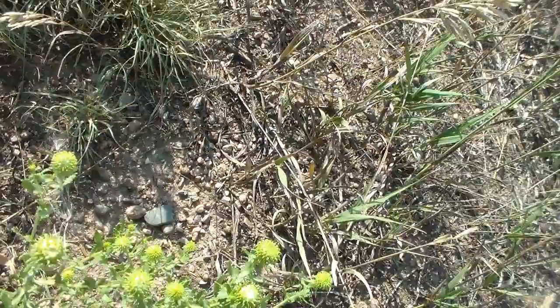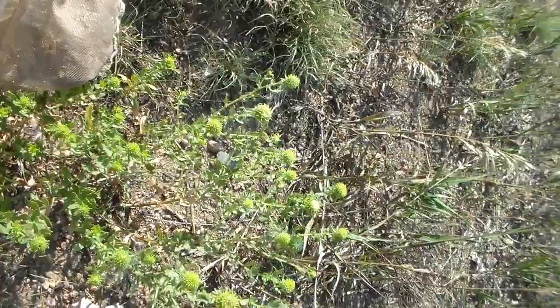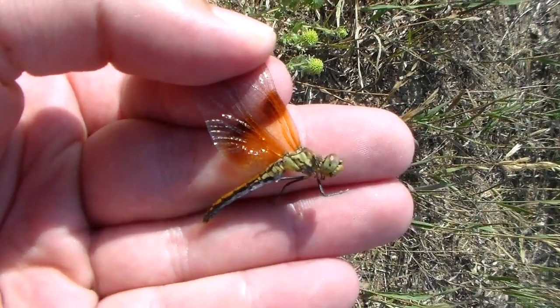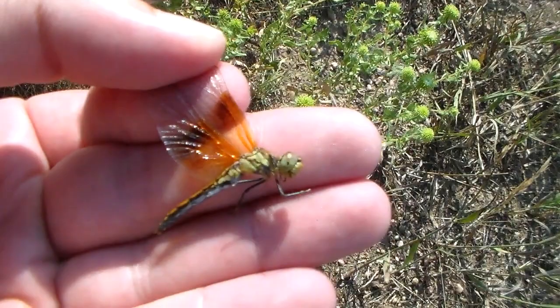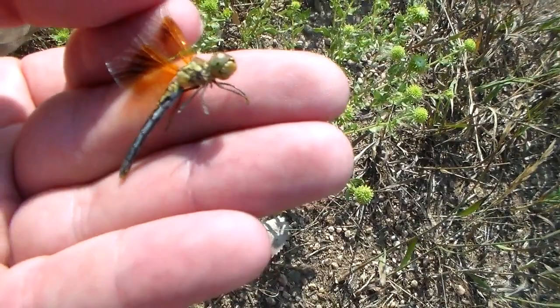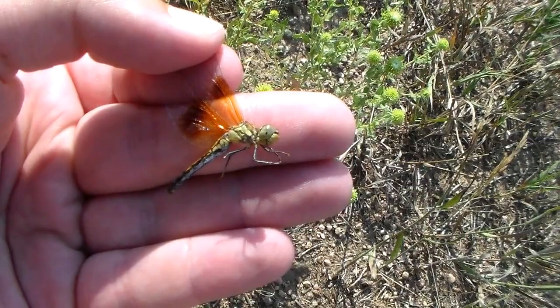So I'm gonna try and... alright, and there you have it. Very cool looking. I'm not entirely sure what it is, but I'll find out later. You can see the beautiful amber coloration at the front half of the wings there. Kind of greenish yellow color mostly, and then a yellow and whitish blue underside right there. Definitely a really cool looking species. Alright, I'm gonna get this one settled away and see what else we can find.